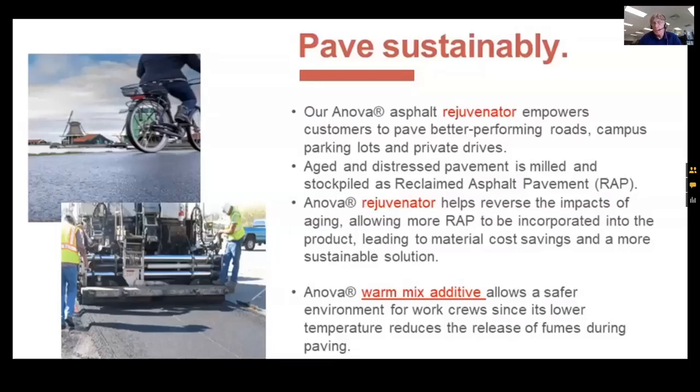We've also developed a warm mix additive, which allows you to reduce the temperature at which you compact the asphalt when it's laid down on the road. And so we've been able to show that you can compact a road at 250 to 270 degrees Fahrenheit instead of the normal 330 or so degrees Fahrenheit. And what that does is it dramatically reduces the vapors that the construction workers are exposed to.